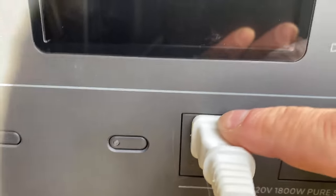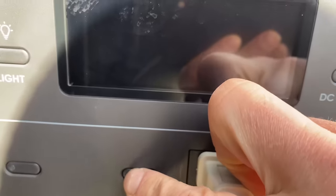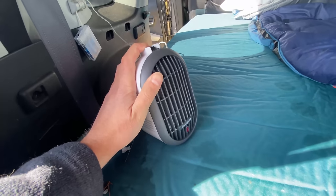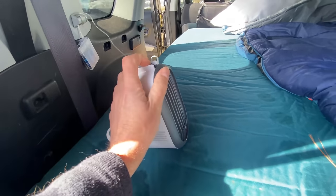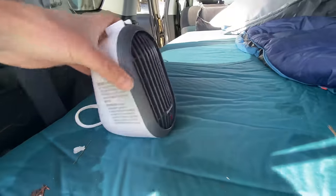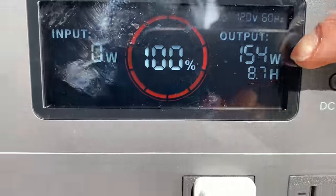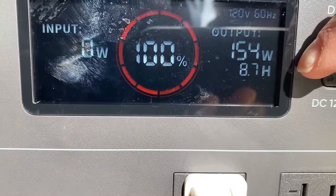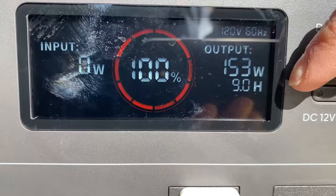We are plugged in to AC power. I don't want to waste the battery power yet, but I am curious to see how much runtime we'll have with this thing on low. Okay, so right now it seems to be drawing about 155 watts. Gives us just about 9 hours of runtime. If you ask me, that's a full night's sleep.